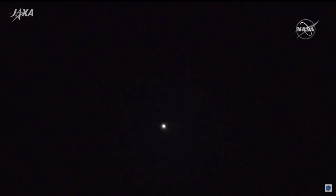Coming up on the 4 minute mark into the flight. About 2 minutes to go in first stage performance. The H-2B rocket is operating in normal fashion. Four and a half minutes into the flight, which has been flawless so far. Everything proceeding well. Good first stage performance.